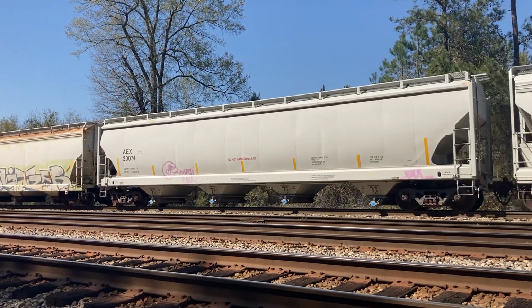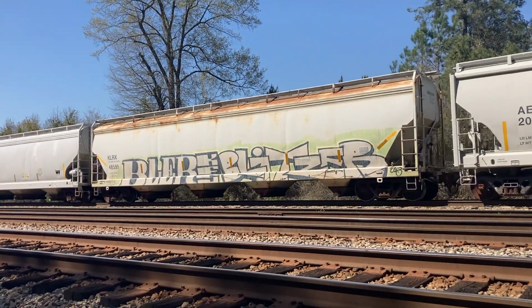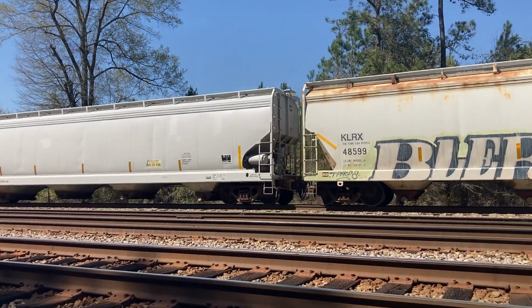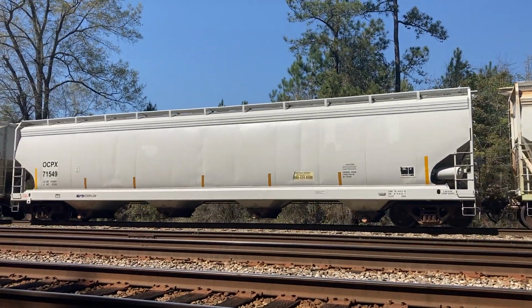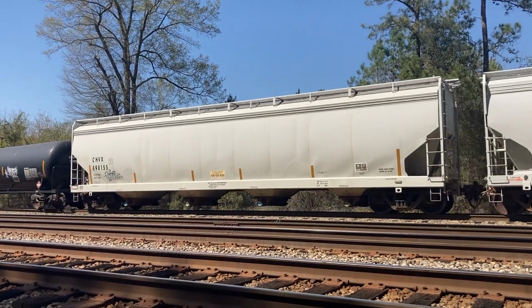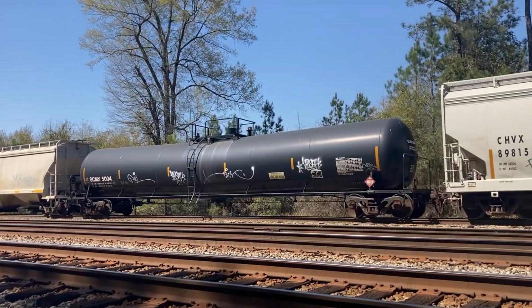We've gotten a couple trains on track one. I think we got one or two on track two. We had like two or three on track three. And this is the first one on track four. Awesome to get to see him run on every single track in one day.